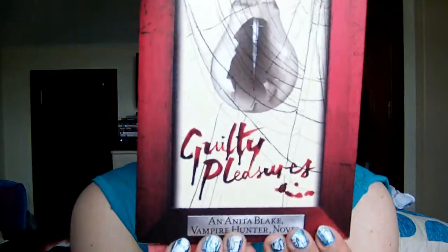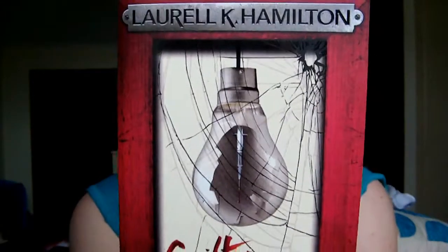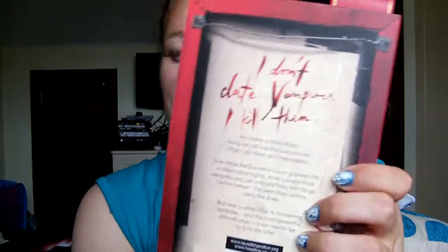So for the colour of red, I chose Guilty Pleasures, which is book number 1 in the Anita Blake Vampire Hunter series by Laurel K. Hamilton. As you can see, there is red around the border as well as red font, red spine, and even some red on the back as well. But this is actually an adult vampire series. There's quite a lot of books in this series.